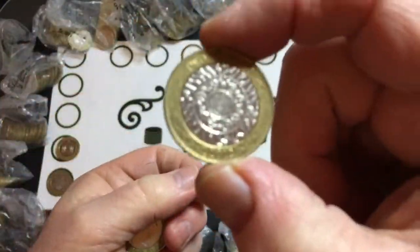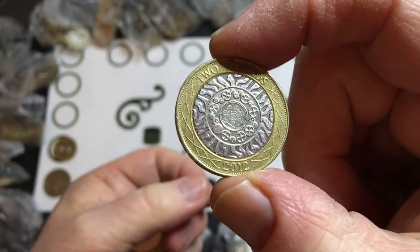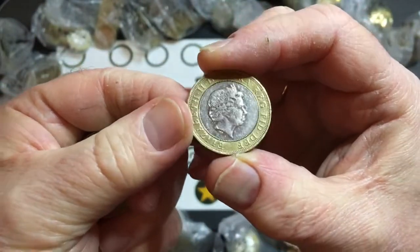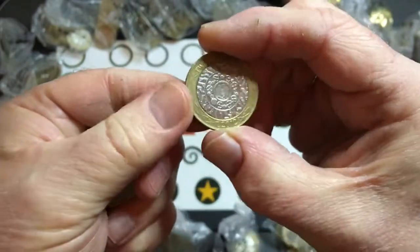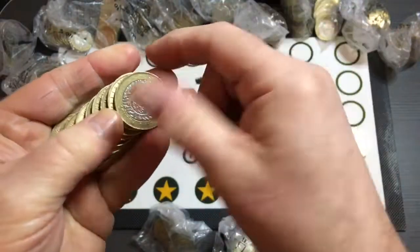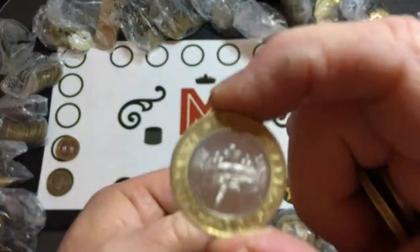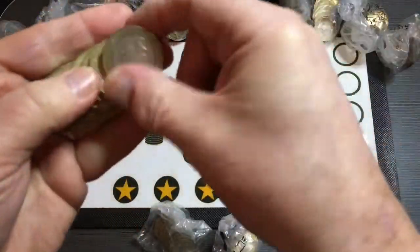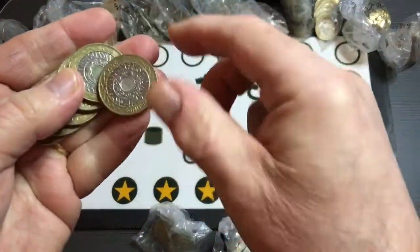There's one of them, 2012 technologies. Now, the 2005's got quite a low mintage. The 2012 is the second lowest mintage of the technologies, and they have lower mintages than some of these guys, which is in other histories. Yeah, lower mintage than some of the commemoratives.